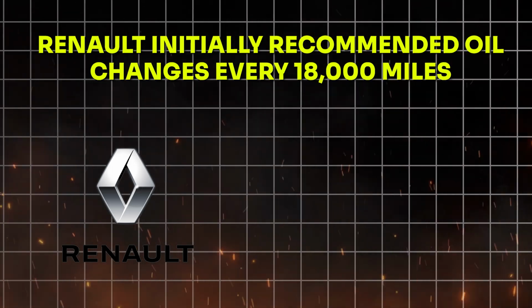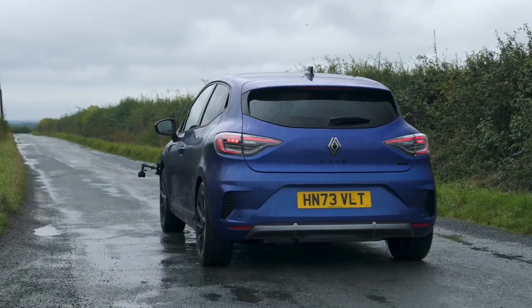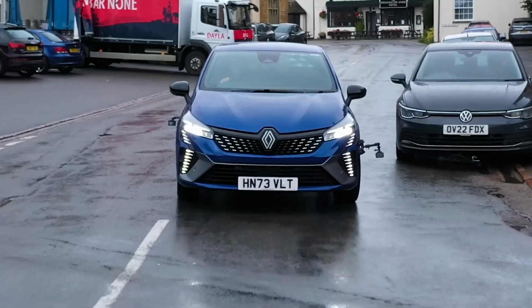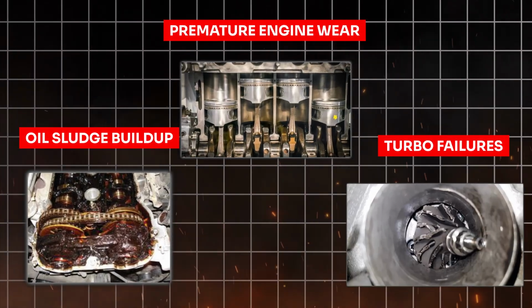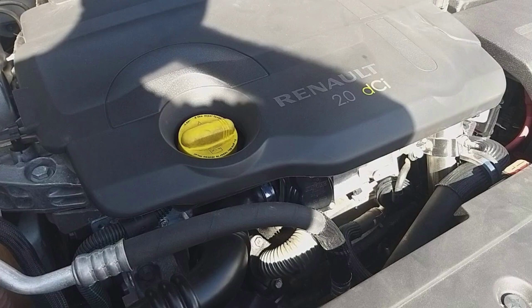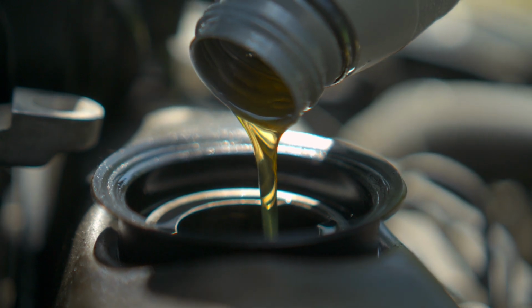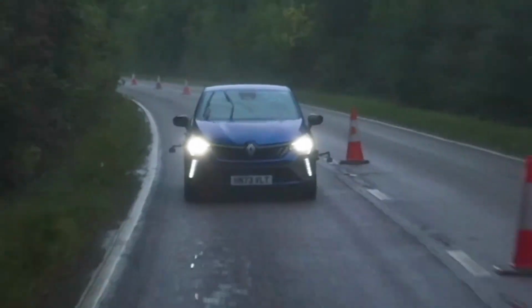Renault initially recommended oil changes every 18,000 miles, but real-world experience has shown that this is way too long. Many owners who followed Renault's service schedule ended up with oil sludge buildup, premature engine wear, and turbo failures. To keep this engine running even halfway reliably, oil changes need to be done every 9,000 miles, doubling the maintenance cost compared to what Renault originally advertised.